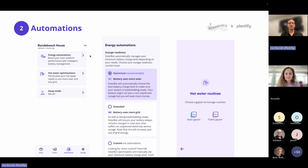Or perhaps you're more conservative than that, or you live in a municipality with a less reliable grid, in which case you want protection not just from load shedding, but also from unplanned outages. In this case, you would choose the extended option, and the system would automatically monitor your demand throughout the day and adjust the battery state of charge to ensure that you're protected even for unplanned outages.